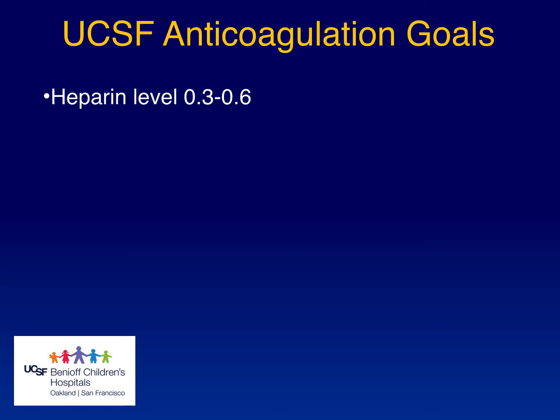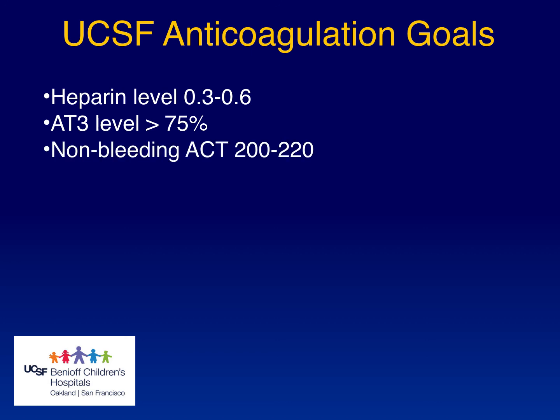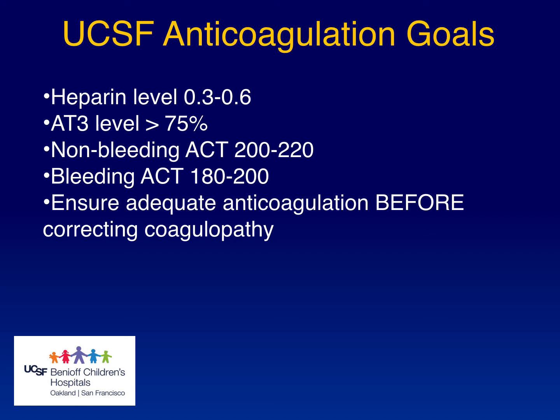At UCSF, we currently aim for a heparin level in the range of 0.3 to 0.6. We administer Thrombate if AT levels fall below 75%. We like our ACTs to be in the normal range of 180 to 220, the gold standard, but on the lower end if the patient is bleeding. The most important thing that we assess over and over is to ensure that the anticoagulation parameters are all correct before correcting platelet or fibrinogen levels. As we've seen often, if not, the next ACT will be 120 seconds and you've just started the ball rolling on a consumptive coagulopathy.